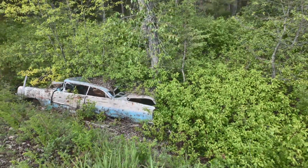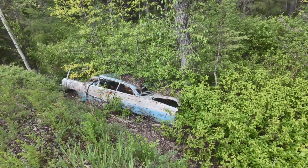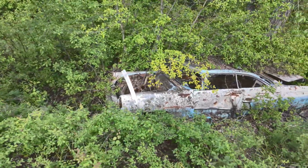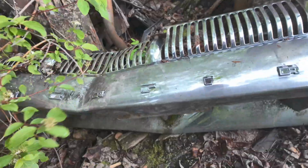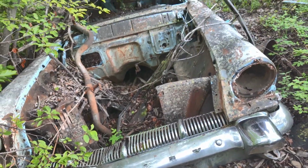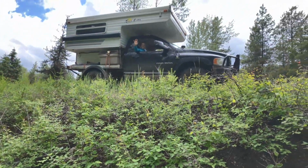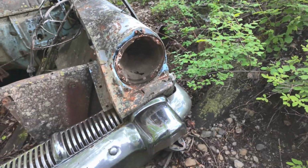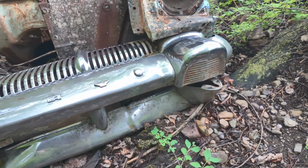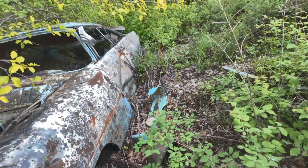You never know what you're gonna find on the side of the road, I guess. Look at that old beast. And it's a two-door too. That's pretty cool. Somebody stole the motor out of it. I think it's Mercury. Yeah, she's an old Mercury. I love the bumper. That is cool. Been here for a while.